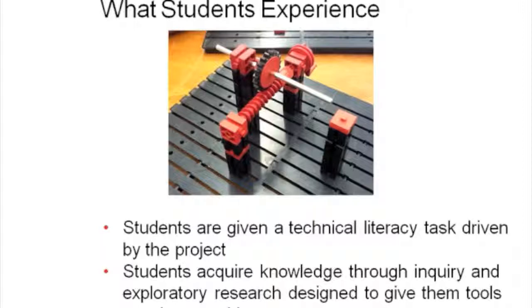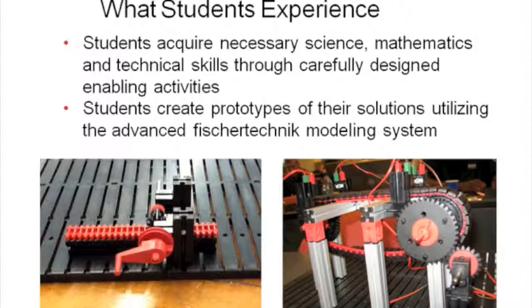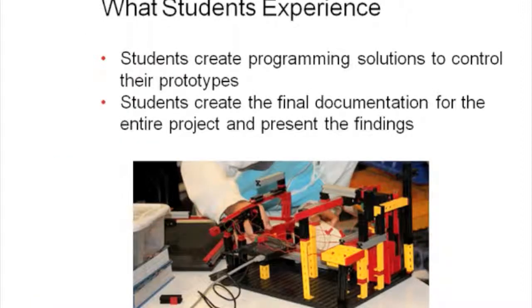They're going to learn how to collect data. They're going to learn firsthand how data acquisition works, how to process data, how to put the data into graphs and other formats, and so on. They're going to acquire necessary science, mathematics, and technical skills through carefully designed enabling activities. They're going to create prototypes of their solutions using the advanced fischertechnik modeling system. They're going to create programming solutions to control their prototypes, and then they're going to create the final documentation for the entire project and present the findings.